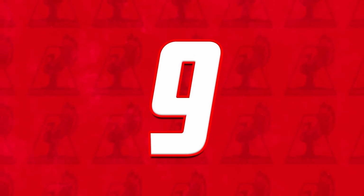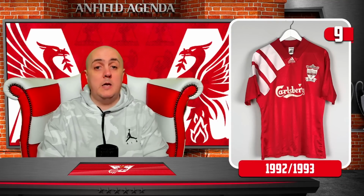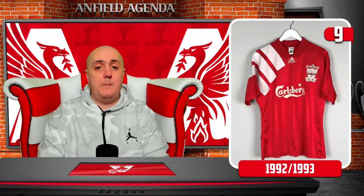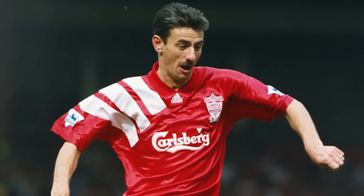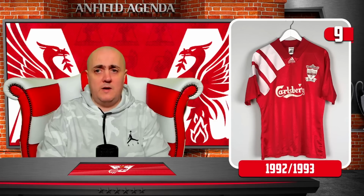And straight into number 9 now. This beauty. This is a bit old school now. 92-93. You might notice there's a different crest on this one. This was our centenary year. This was the 100-year crest. Liverpool formed obviously in 1892, so they came out with this magnificent shirt in 1992-93. And it is proper old school. The proper stitched on Adidas stripes on the shoulder there as well. I love the central position of the Adidas.